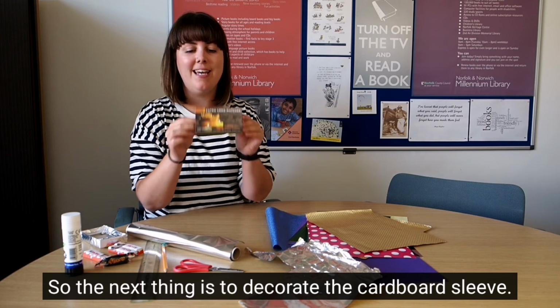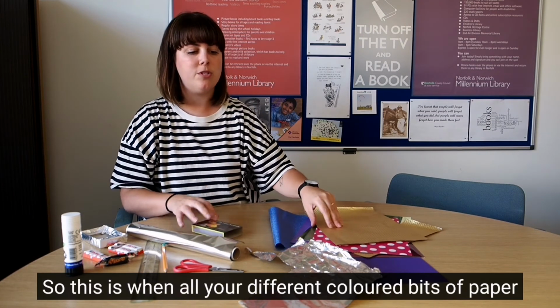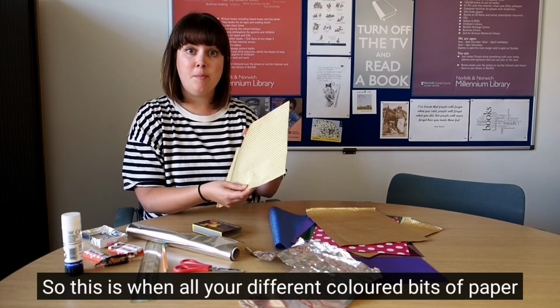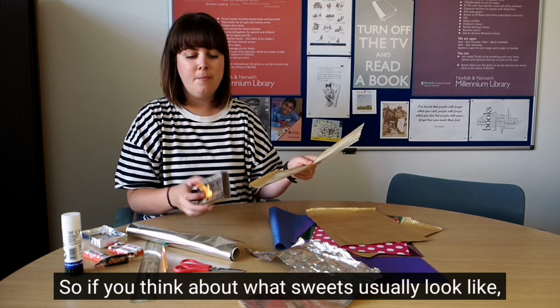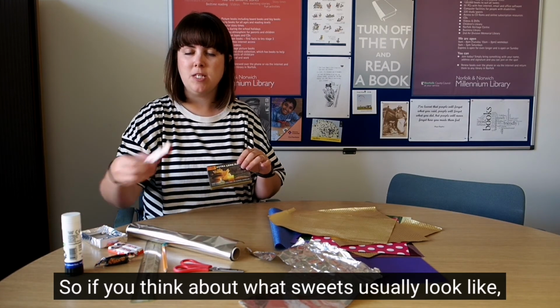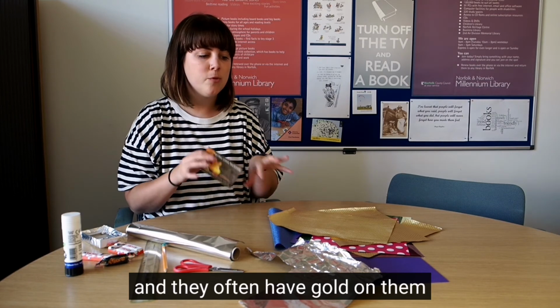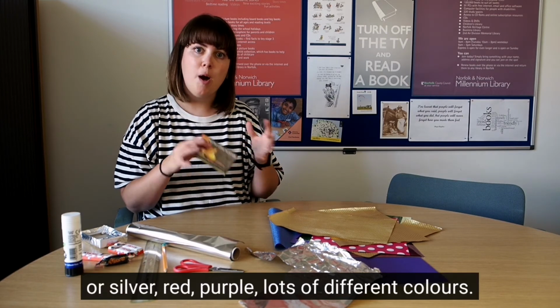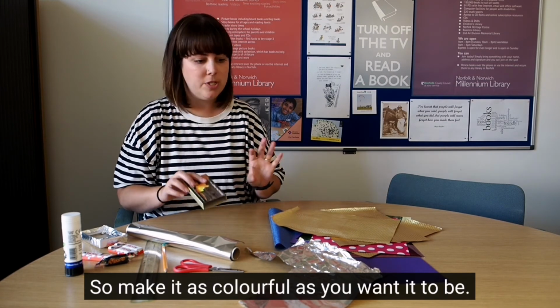So the next thing is to decorate the cardboard sleeves. So this is when all your different coloured bits of paper and shiny things come into play. So if you think about what sweets usually look like, they're bright colours and they often have gold on them or silver, red, purple, or lots of different colours. So make it as colourful as you want it to be.